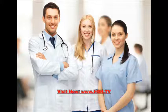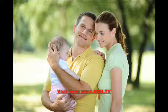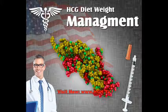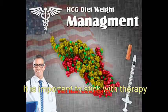When should I start to feel the effects of Humantrope HGH hormone replacement therapy? All patients are different, and all will respond to HGH injections differently. Patients claim that certain physiological effects occur early in treatment, such as changes in mood or energy level. Actual physical changes that occur in body mass and muscle tone may take up to 6 months before significant changes occur. It is important to stick with therapy, even if you don't see the results immediately.